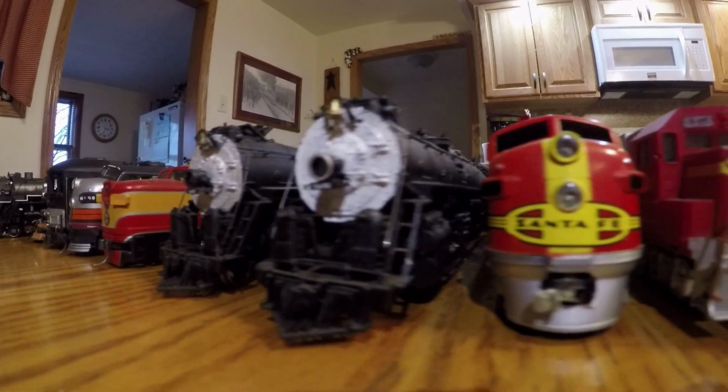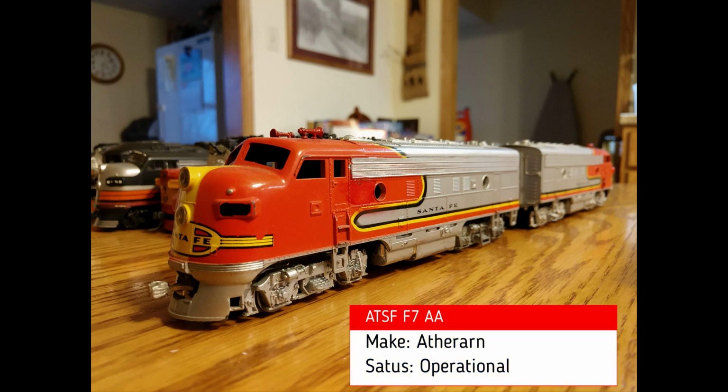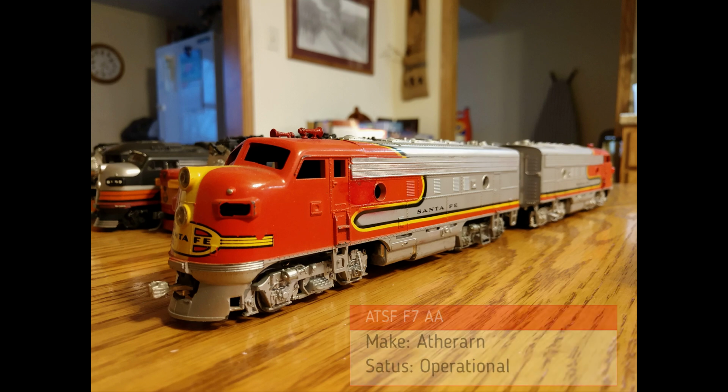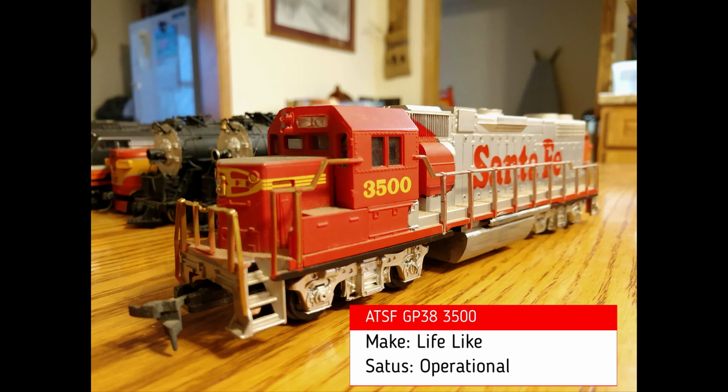Can you really call yourself a model train collector if you don't have a pair of these? These Santa Fe F7 AA sets are by Athearn and have matching coaches to go with them. Next up might be the greatest steal ever. Here's a $5 lifelike locomotive, number 3500. And guess what? It runs!